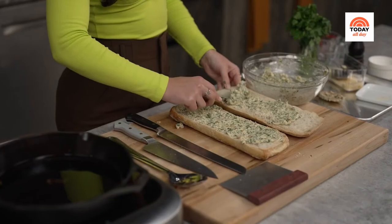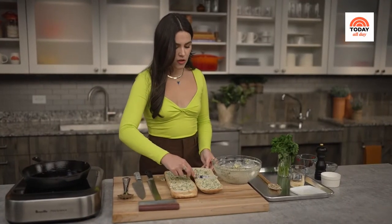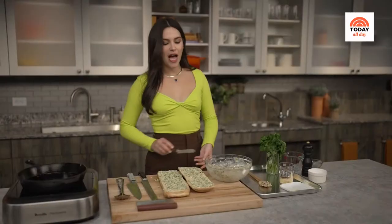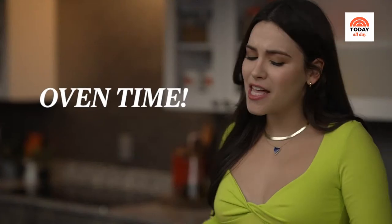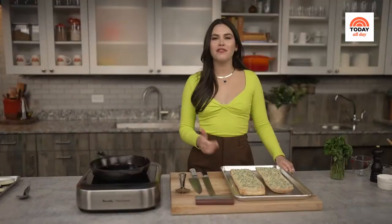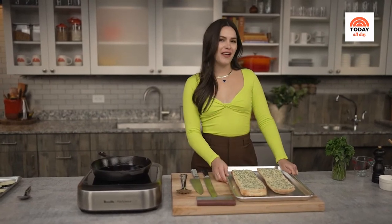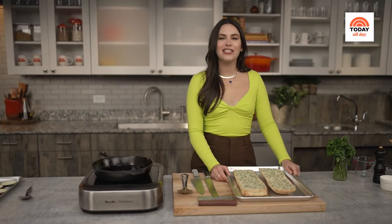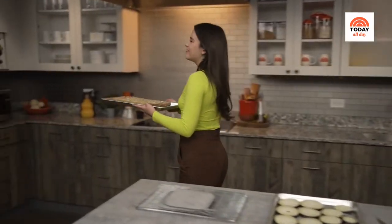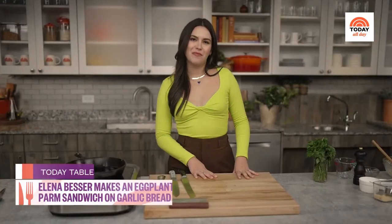I know this seems like a lot of butter, but I promise you, with the thickness of the bread, it is going to be just right. Guess what time it is? Oven time. We are going to pop it into a 425-degree oven, so make sure you preheat that before, for about 5 to 6 minutes until it is nice and golden. Our favorite color, golden brown. While that bakes, I'm gonna clean up a little and get ready to fry my eggplant.